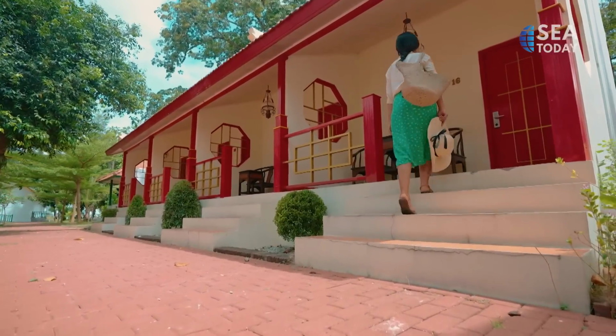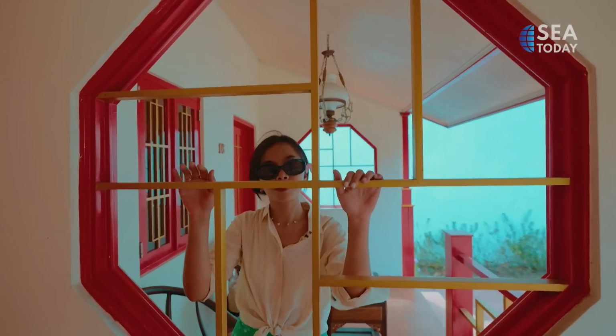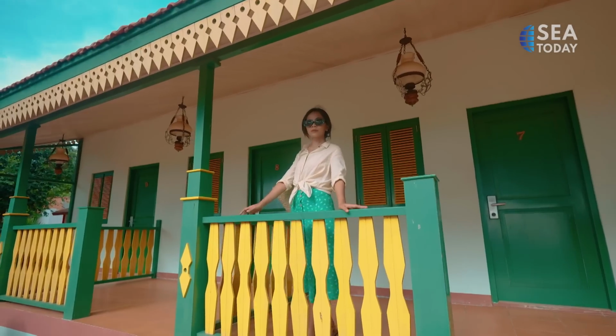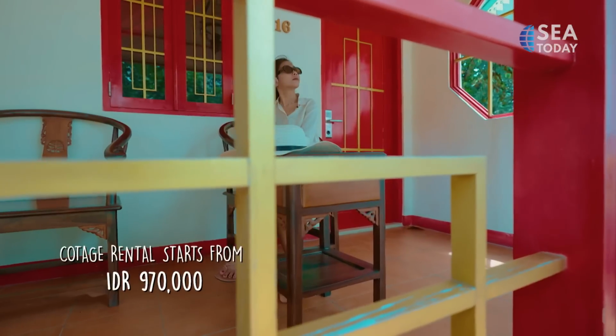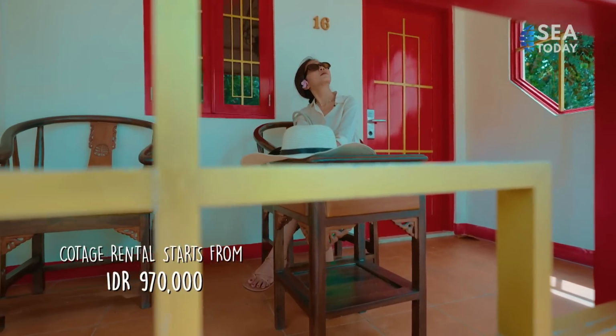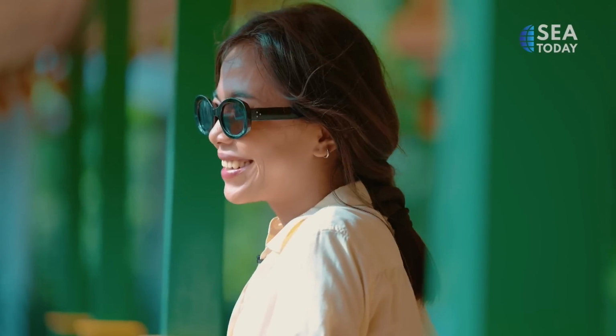There are 3 types of cottages here: the Pecinan style, Betawi style, and modern Western style. Which one should I choose? They're all very Insta-worthy.